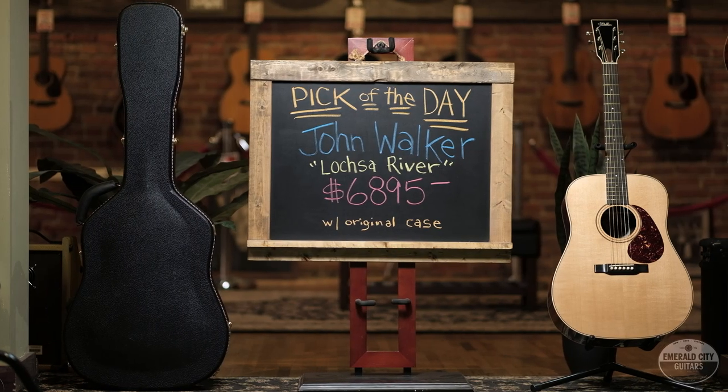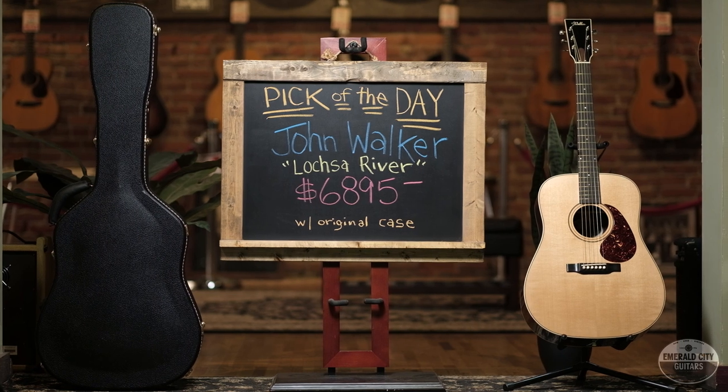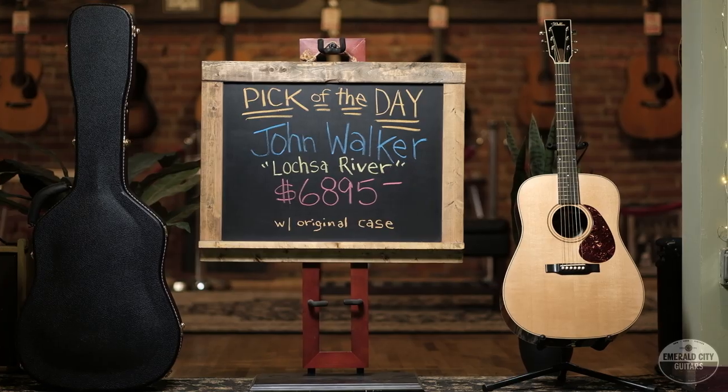So there you have it, folks. My pick of the day, a beautiful, pristine John Walker Lochsa River model. And this baby is just a fantastic piece.